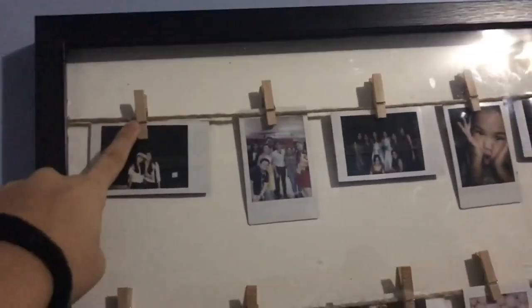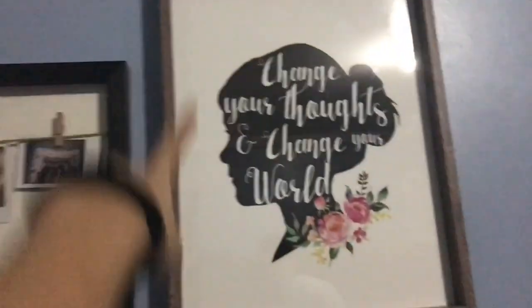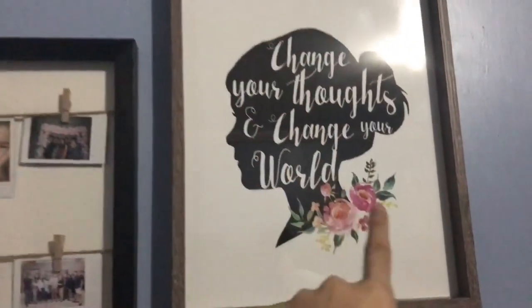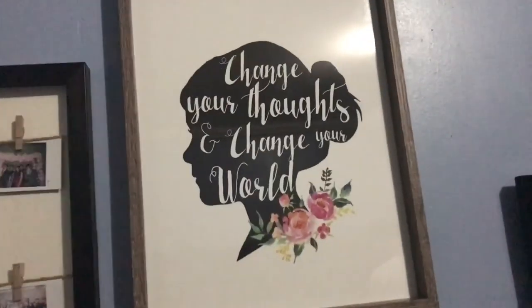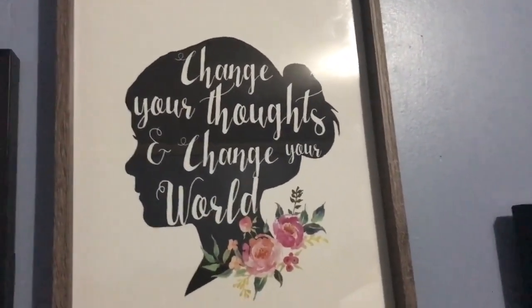Hey guys. So I just came back from my second trip to Mega Mall, and I bought a lot of things. Let's do a haul. The first thing I got was this hanging picture frame thingy, which has rope or twine inside, and they had some clips with it. I put my Polaroids there, so it looks really nice. And I got this picture frame that has a beautiful watercolor of flowers and a silhouette of a girl, and the quote says, "Change your thoughts and change your world."